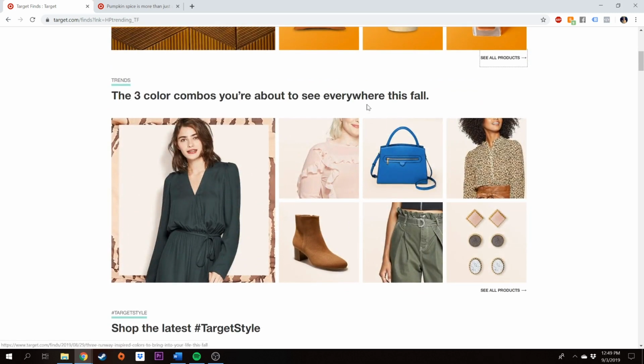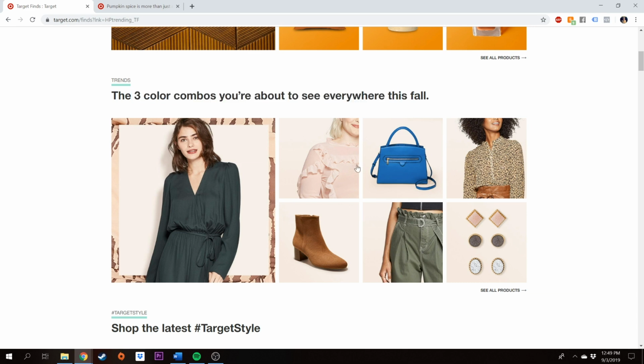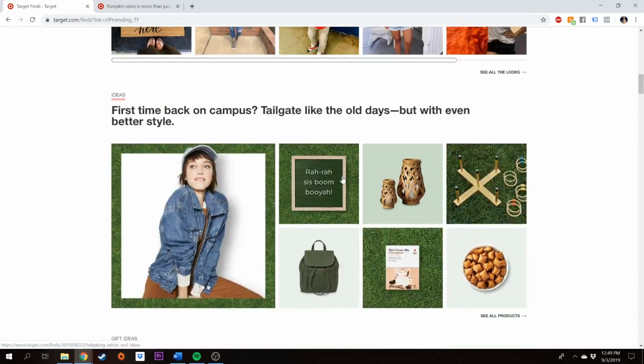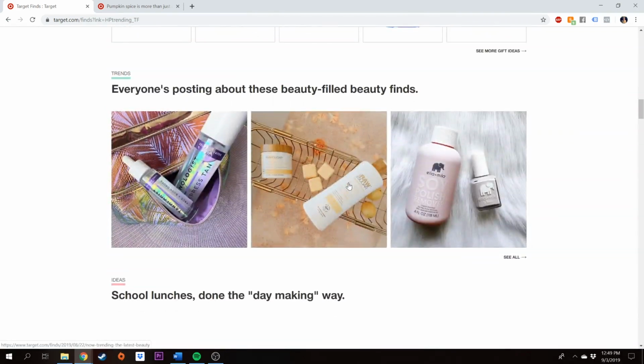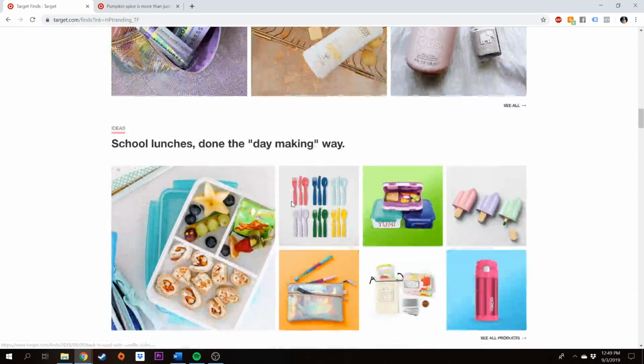Scrolling down, we can see the 3 color combos you're about to see everywhere this fall. So there is a good indication that this is something that will be trending. And you can just kind of scroll through and check out all different body themes and bath and body themes that you can steal for the holidays.